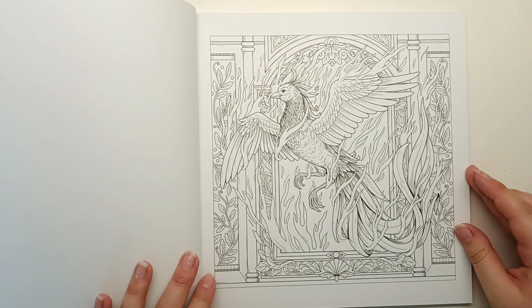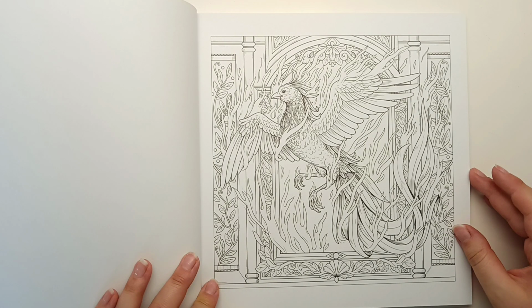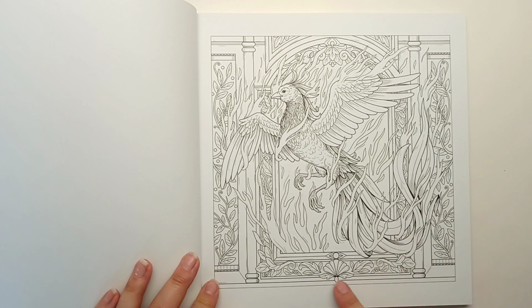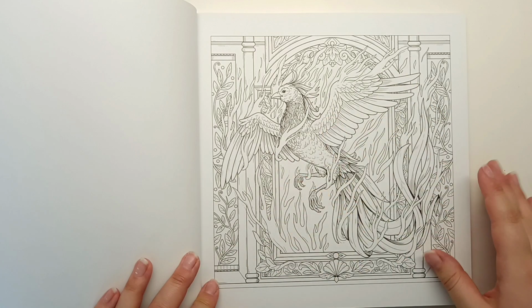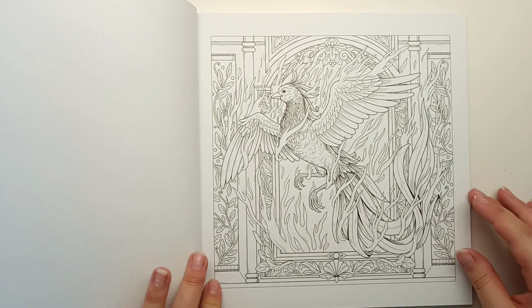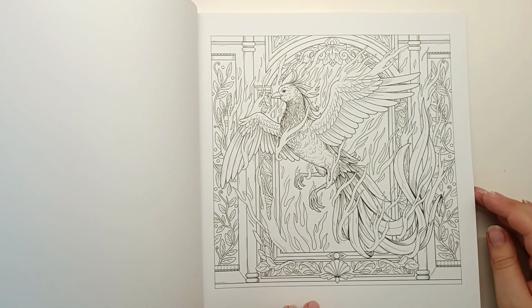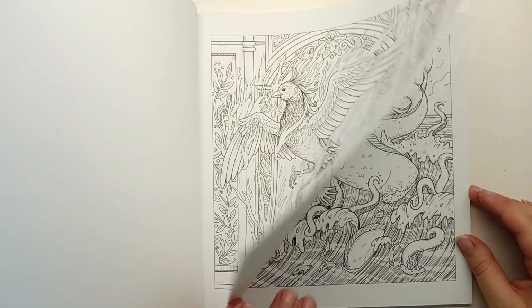We have a gorgeous phoenix here. Definitely lots of red tones and yellows that I would use on this page. Not sure what I would do for the background, whether I'd want to keep these as leaves or maybe do it as sort of brown tone to really make the phoenix pop off the page, have a sort of neutral background, sort of as if it's like a wooden engraved situation. I think that might look cool.